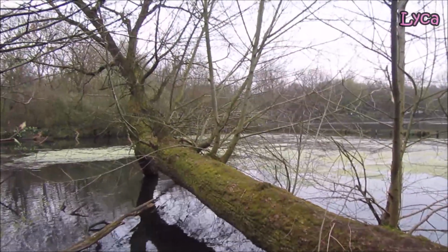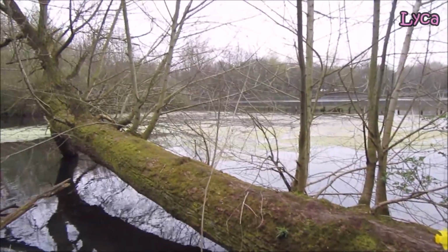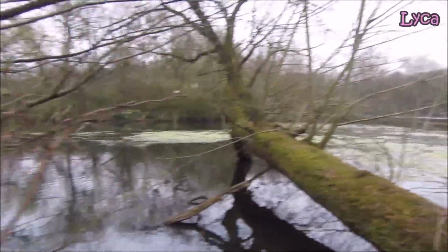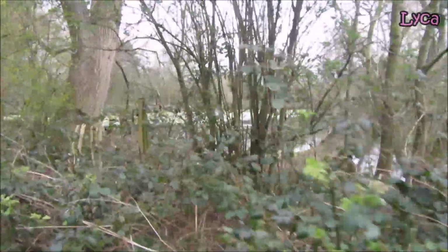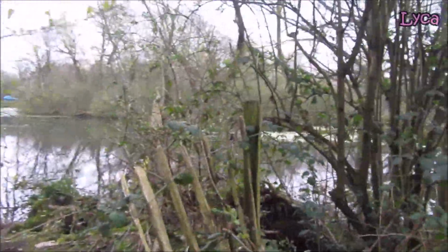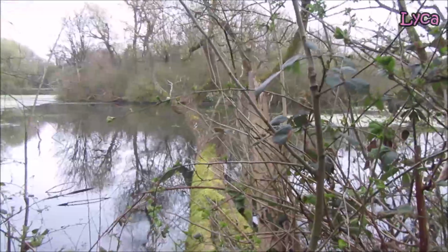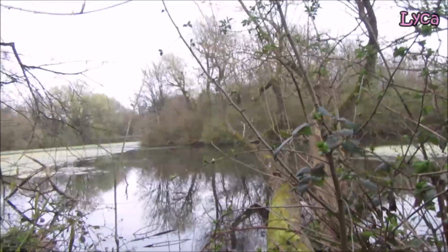I'm sure that's providing a really great habitat for lots of different sorts of wildlife. We've got another one on that side. Let's go around here so I can film it. Couple of trees there, big trees that have just been knocked down, so they're part of the lake itself now. Well, they're in the lake. I mean, they're still trees, but they're kind of part of the environment within the lake.